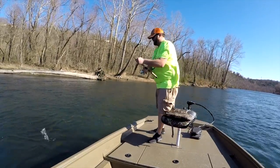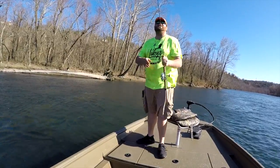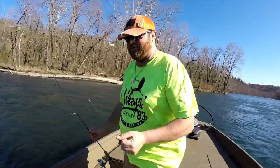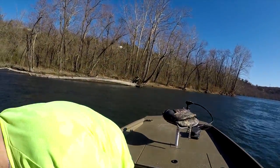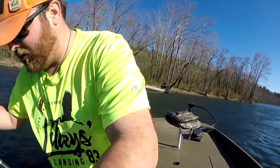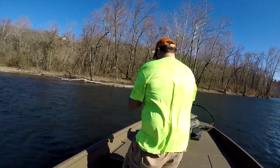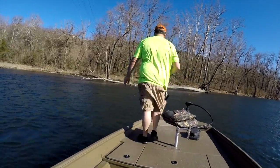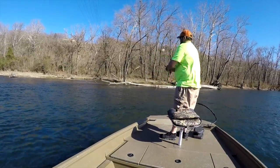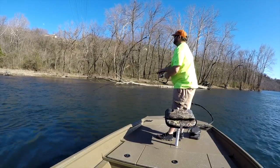But I cast back into it, and that thing I was talking about, picking up your fish with 2-pound test, just happened. We got one more here. Oh, that's a 1/32. That won't do. We'll go with black and yellow. I'll just throw this one a couple casts and we'll call it a day. But what I was saying about picking up fish with 2-pound test, that was a perfect example of that.